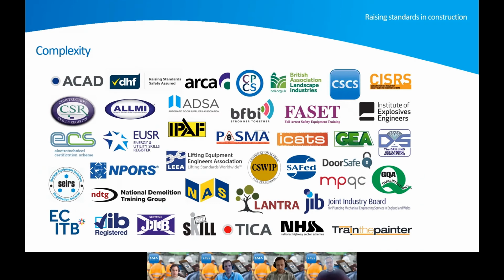And this visual here really highlights that complexity. Here are the 38 card schemes. They're all independently run organizations, all using different technologies and different processes in order to verify the details on their card. I need to hold my hands up here. I've been at CSCS for 7 years, and I cannot tell you off the top of my head what every one of these schemes uses in order to check their cards. I have a table, I can reference that table and I can find out quite quickly that way, but I think it's an unrealistic expectation to expect a site manager to be cross-referencing a table every time a different card appears on site, so they know which process to follow.